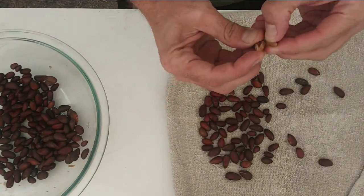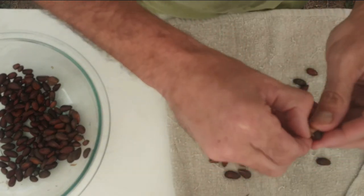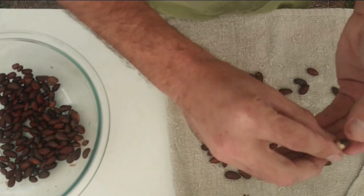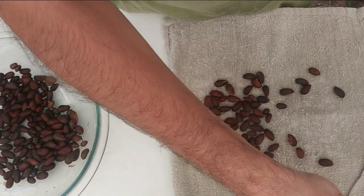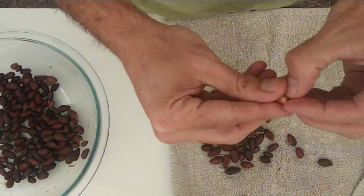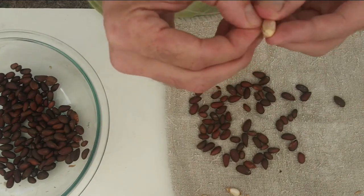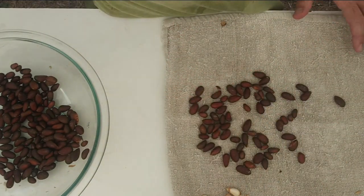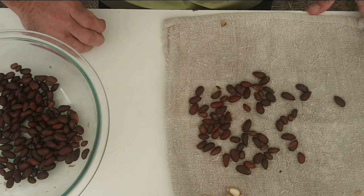Well, it's kind of worked. I think it's still going to be quite a laborious process. Well, that's about a pine nut every 30 seconds. Not the most efficient way.